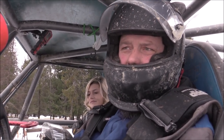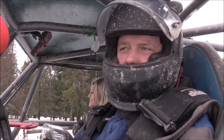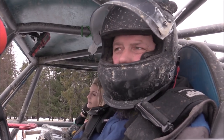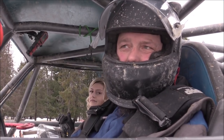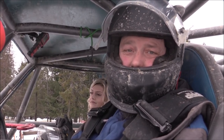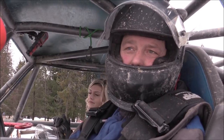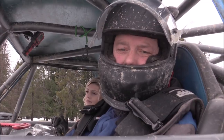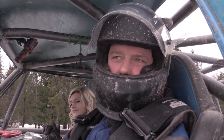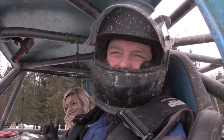It's an eight vehicle heat. The top five, I believe, advance. Looking around, there's definitely five very capable vehicles here, and actually eight if you get down to it. So we're just going to work our way nice and slow, hope for other people to break and pick our way through. Roll over yesterday, any damage or anything?